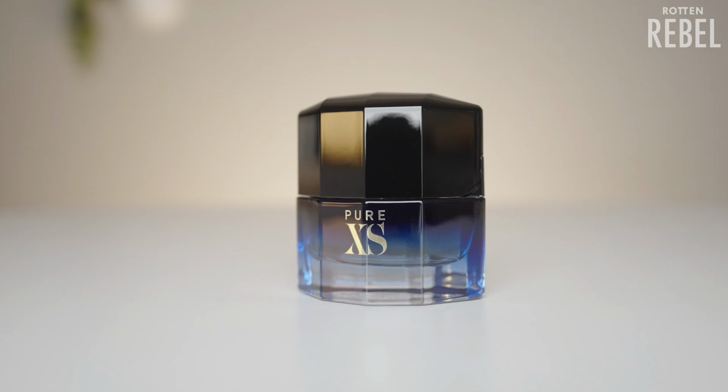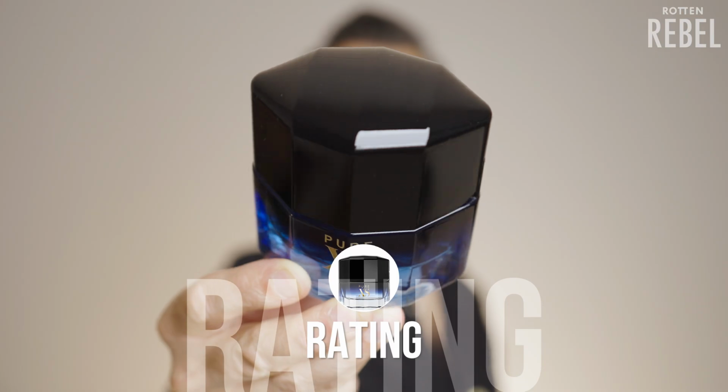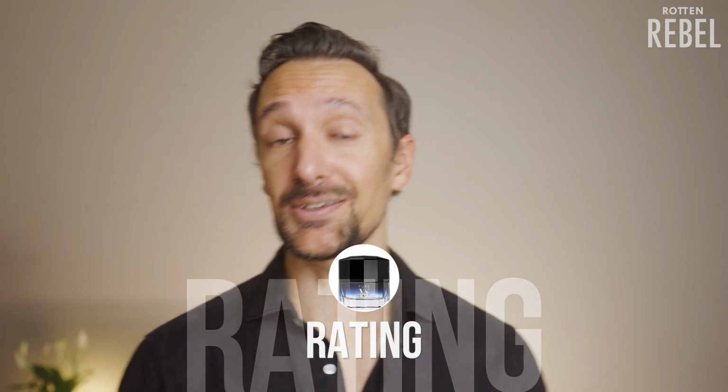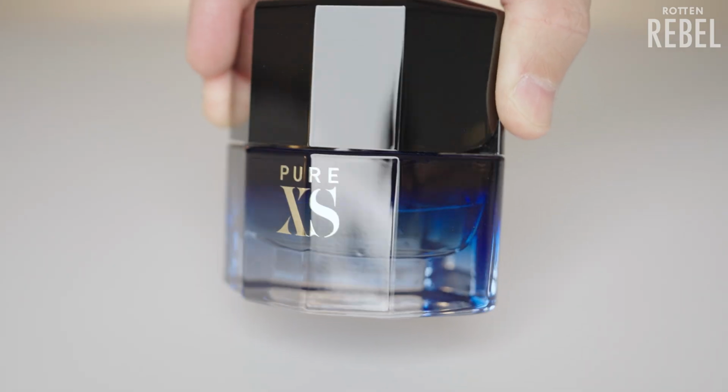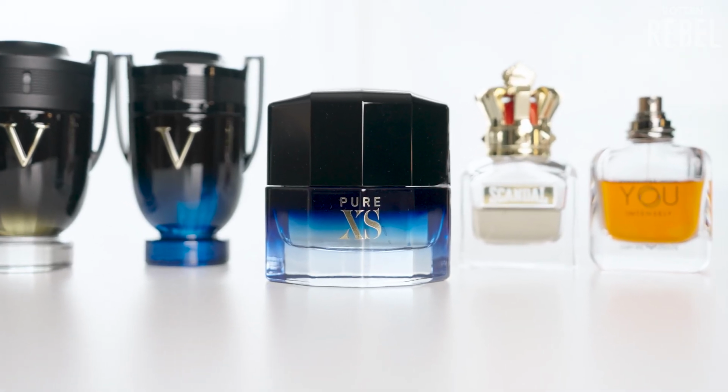I know some feel it's an extremely generic sweet scent, but I do not have anything else with the same sort of a sugary sweetness. So how am I going to rate Paco Rabanne Pure XS? Someone will probably disagree with me on this, but I think Pure XS does have something unique to it. I absolutely love the scent of vanilla and sweet scents, and I have a ton of them, but I do not have anything else with the same sort of sugary sweetness. And it's really that thing together with the sort of a contrast within the scent that I think makes this at least a little bit unique.